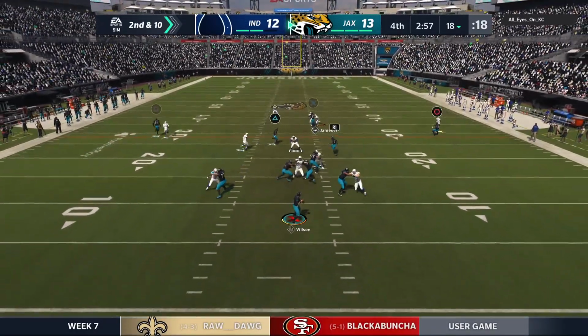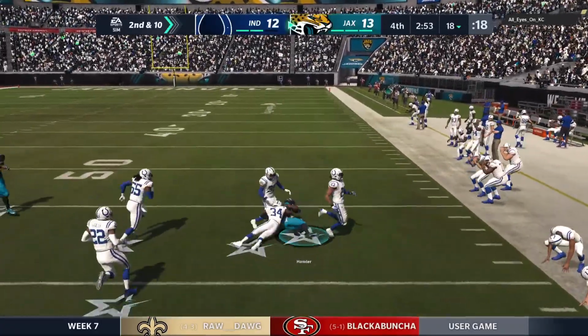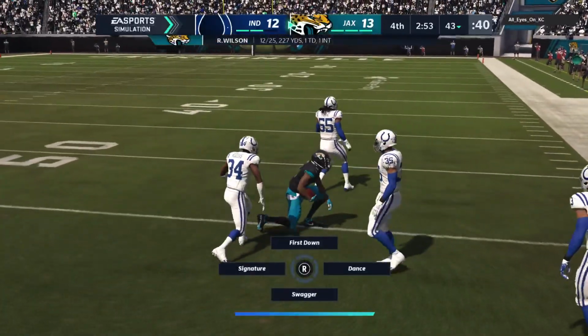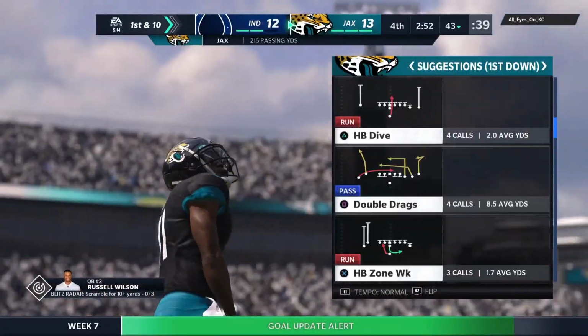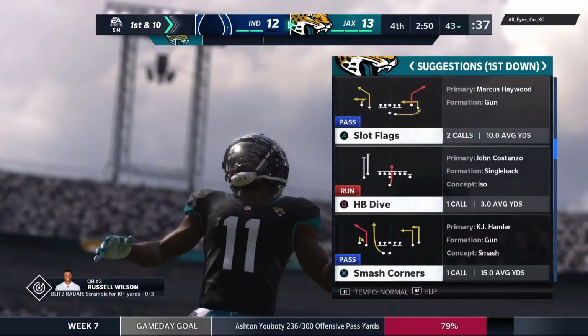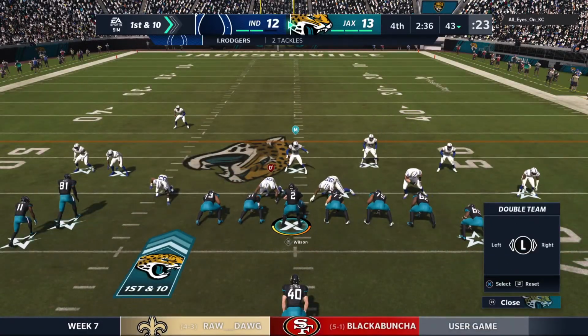From the shotgun, Wilson. This is Hamler on the receiving end. And they're going to get this beyond the 40 before he's taken down. 25 yards there on the catch and run. A bit of a catch for him to remember. That's number 400 for his NFL career. Not a bad number at all.